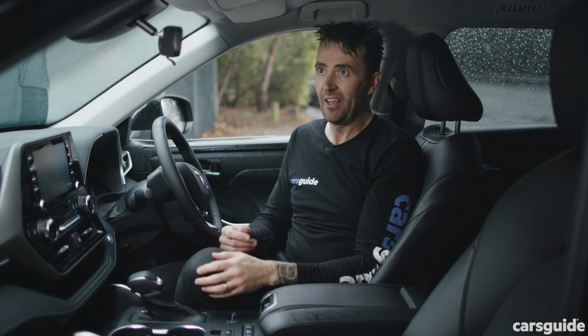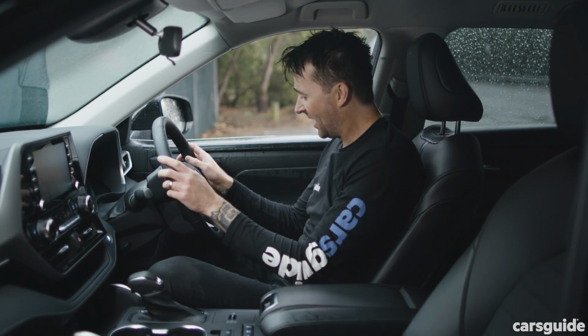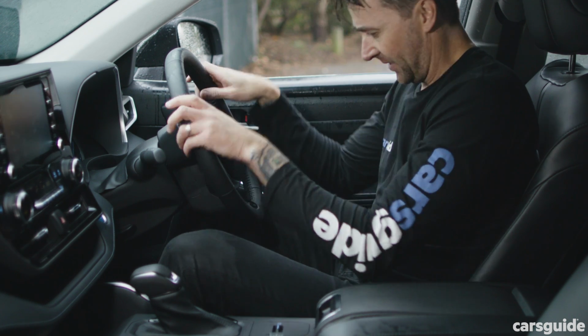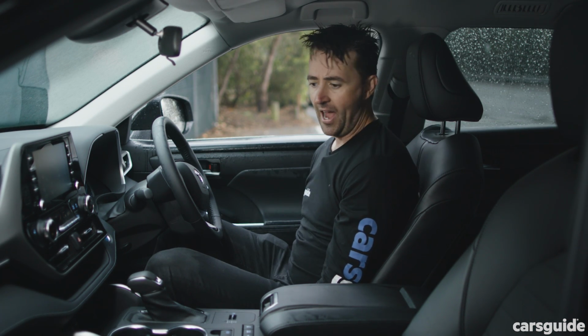The cabin is enormous. In fact, it's so big that when I sit here in the driver's seat, my elbow doesn't even reach the armrest. It just goes straight down. I feel like it's a giant's car.